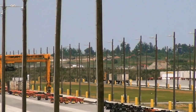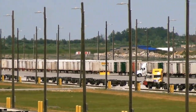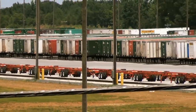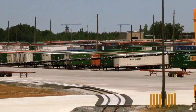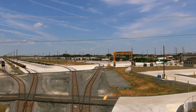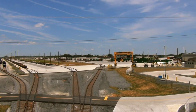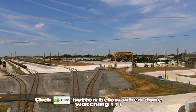And I tell you, there's a lot of activity going on out here today, but not a lot of train activity, I'll tell you that. All right, well, we got the one locomotive, the one train that came by, so we're pretty happy with that. And so we're going to call it a day and head on back to the house.